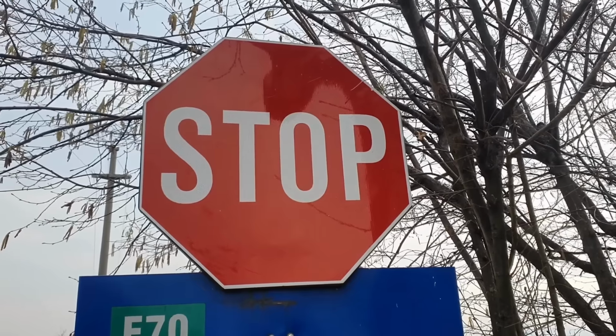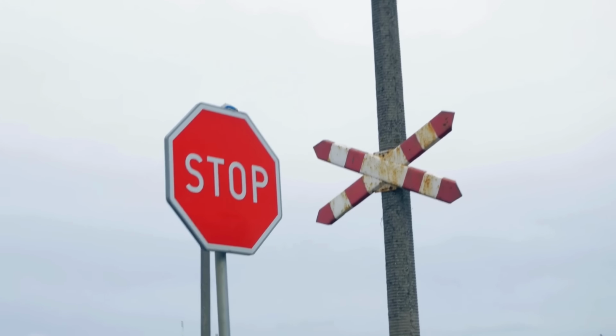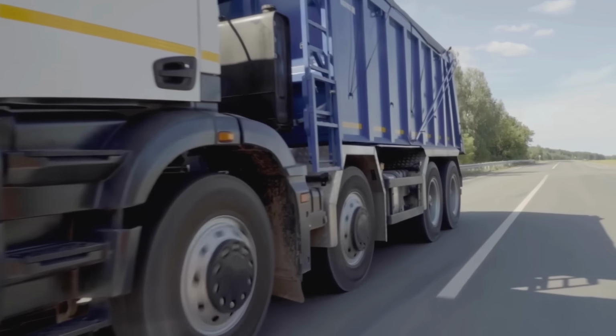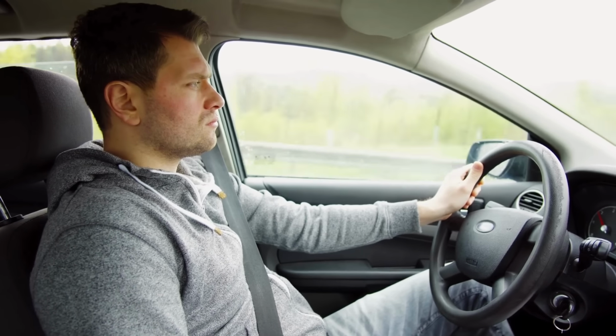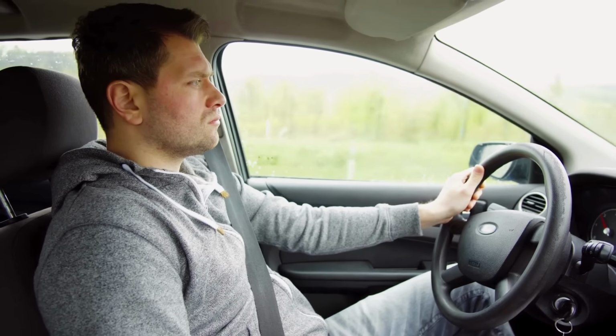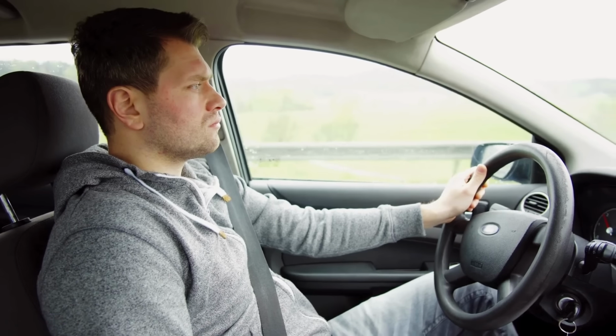Same trick works with stop signs at intersections. If you can see the back of a stop sign across the intersection, there's a good chance you have one on your side too, even if a bush or a truck is blocking your view. What they don't tell you is that this is one of those read-the-road skills that experienced drivers develop over years of driving in unfamiliar areas.